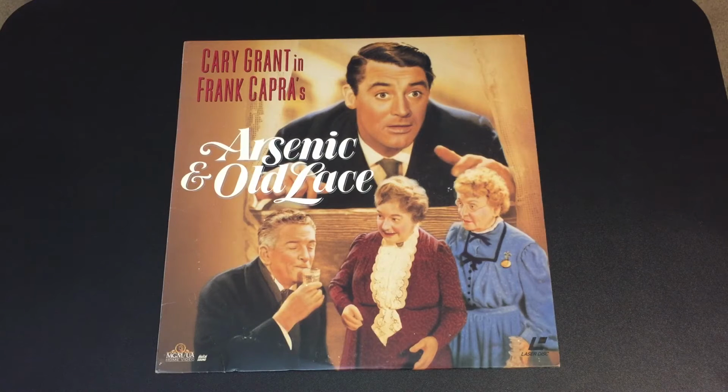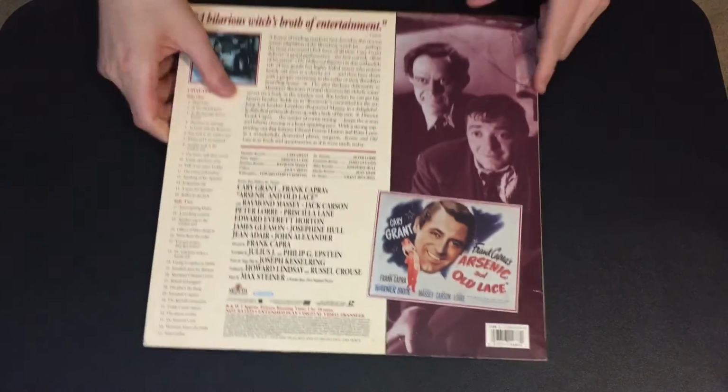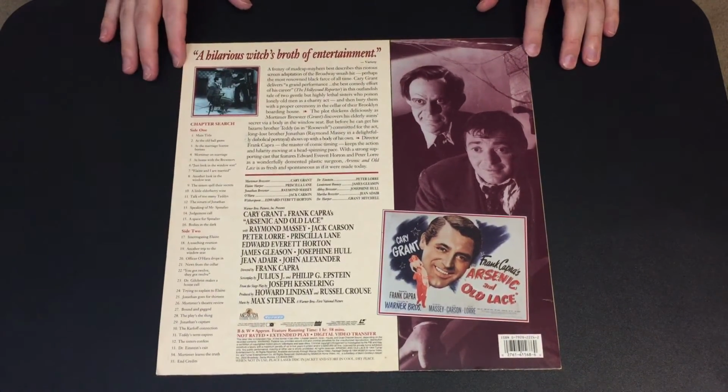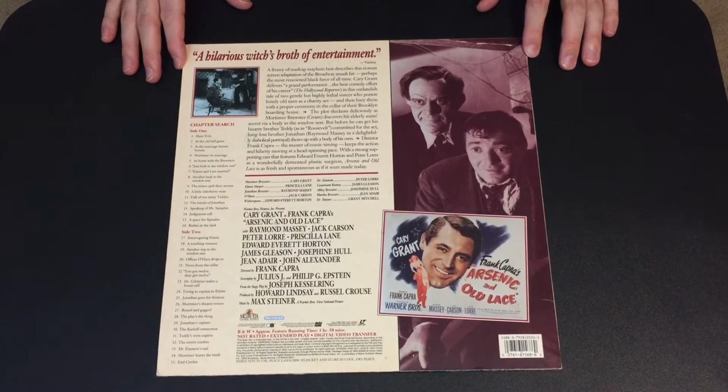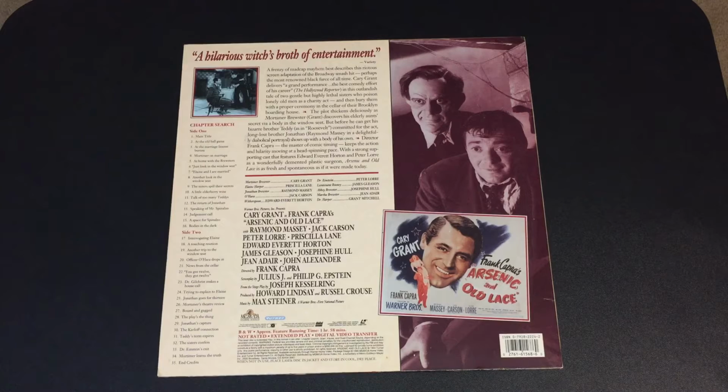The Criterion credits are window boxed, whereas this one is not. A couple little things like that, but otherwise it's the same source element and transfer. Both have a digital mono track. Again, no extras, no trailer or anything, but if you just want to see this film again, you can pick up this disc.